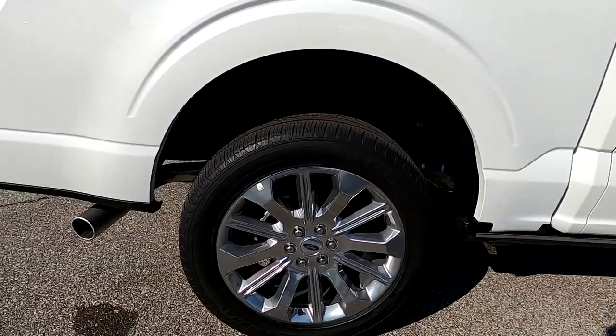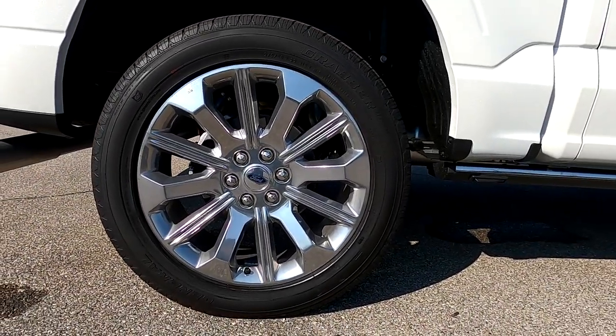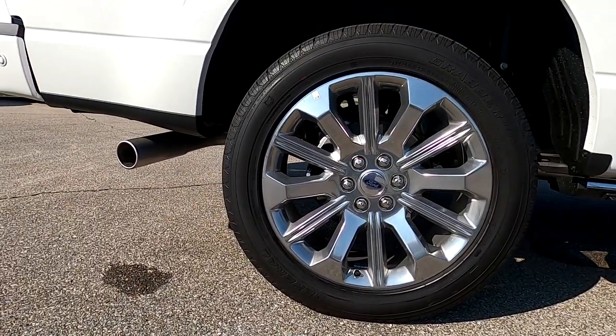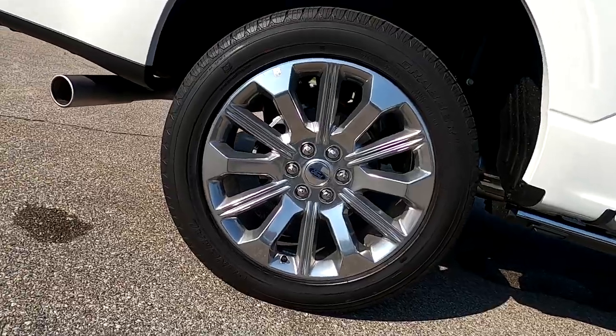RSC roll stability control. Integrated trailer brake control, trailer sway control, and pedestrian detection with stop modes, just to name a few. The brakes consist of 13.8-inch ventilated rotors front and rear with electronic parking brake and can halt the F-150 from 70 miles per hour to 0 in 203 feet.